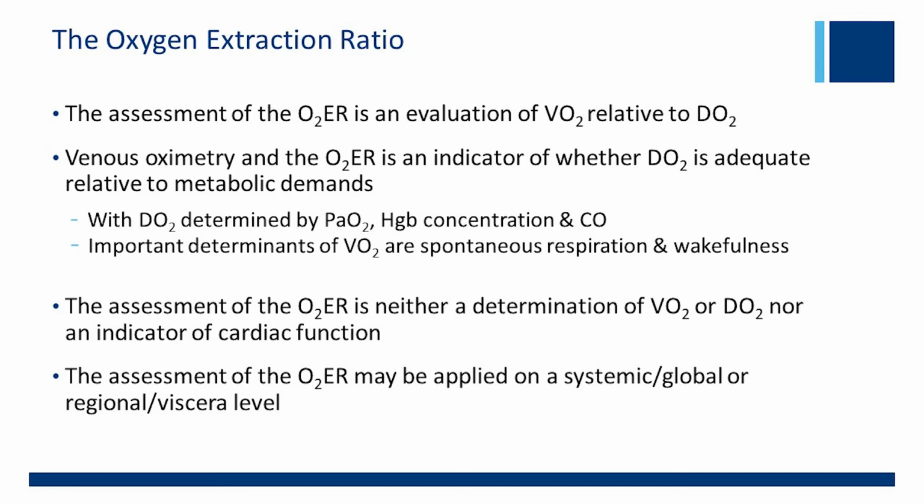The assessment of the oxygen extraction ratio is neither a determination of cardiac function, cardiac output, and oxygen delivery, nor an indicator of oxygen demand. And with NIRS technology, the assessment of the oxygen extraction ratio may be applied on a systemic, global, or regional visceral level.